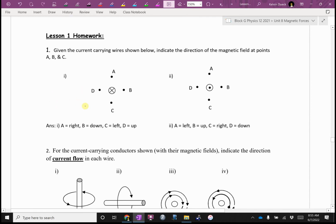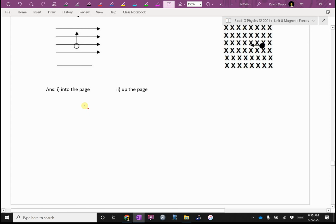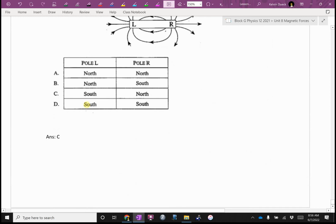You know what your homework is? It's every question for Thursday, because you need to practice. I tried to throw a whole bunch of all three right-hand rule questions on your test.